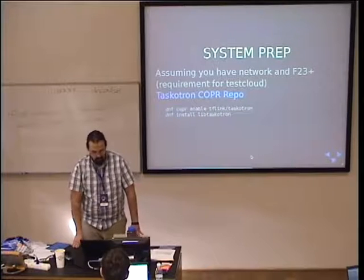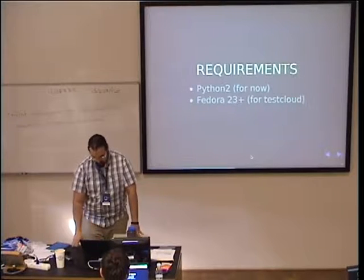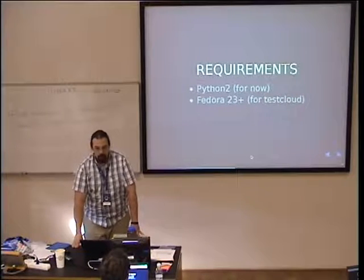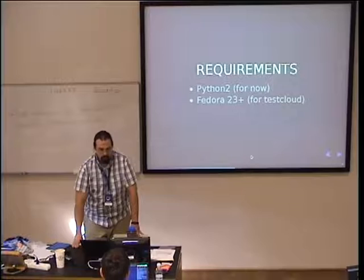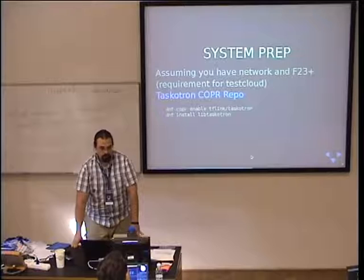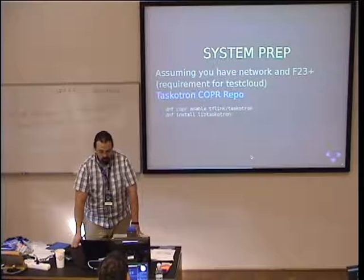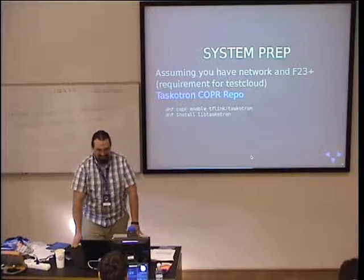Where did that slide go? Oh, for right now, it's only going to work on Fedora 23 and newer, or at least the exact way I'm going to be telling you to do it. Does someone have something like Fedora 22, Fedora 21? You do? Can you go back to the slide? Sorry. Fedora 22? Okay. Quick, DNF upgrade. No. Well, I'm not going to stop you from doing that. I would heavily recommend not doing that.